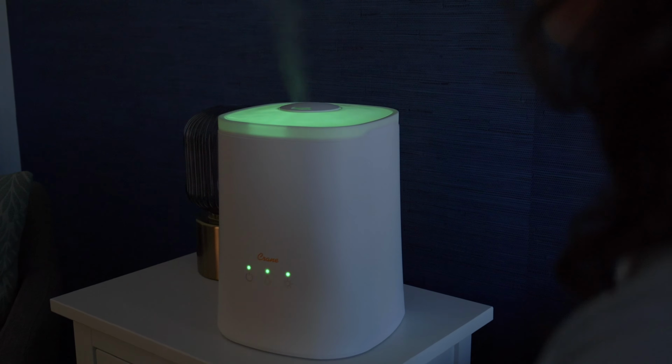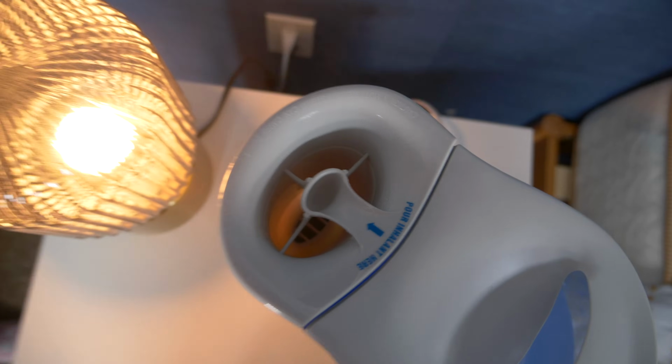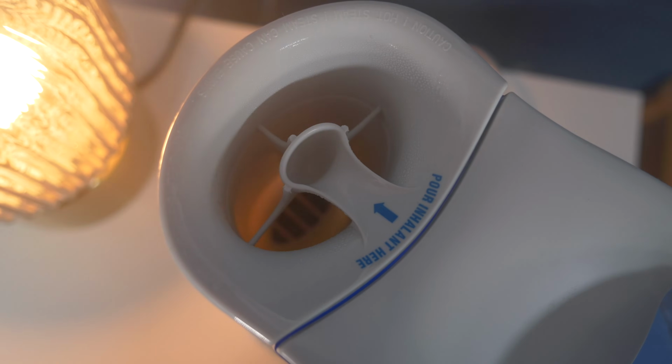Now that you understand the importance of humidity and how humidifiers work, let's go over some factors to consider when shopping for one. First, you'll want to decide whether you want a cool or a warm mist humidifier. As I mentioned before, warm mist humidifiers have some benefits but do present a safety risk.